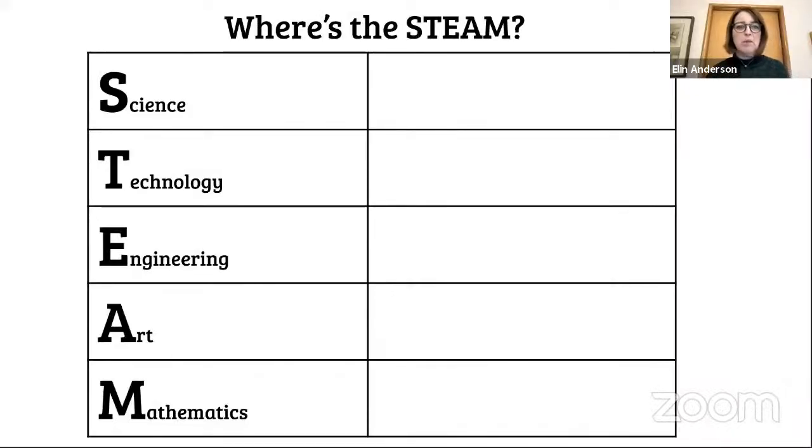Yes, thank you, Steve. Again, welcome everybody. My name is Elin Anderson. I'm one of the coordinators here at the AIM Center for Math and Science. As Aileen mentioned at the beginning, today we are going to be engaging in an activity that highlights the E in STEAM, which stands for engineering. Again, we try to highlight activities through our hands-on sessions that highlight all the elements of STEAM, but today we're really going to focus on the E part, the engineering.